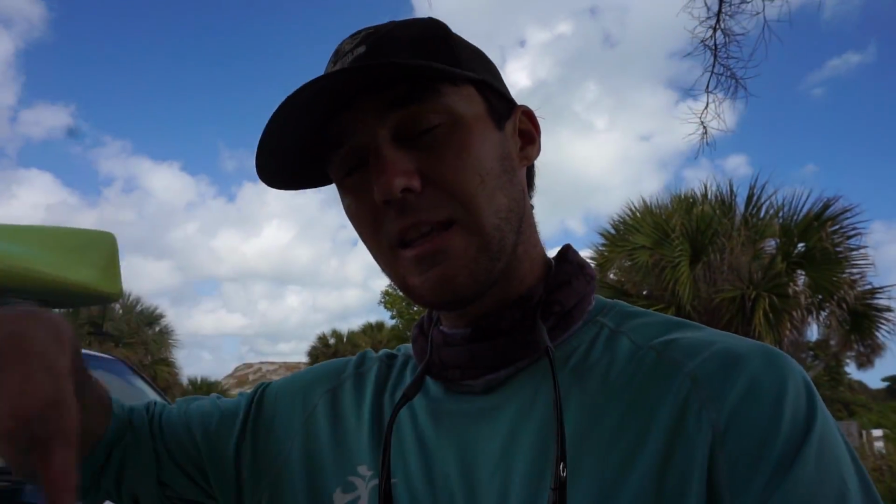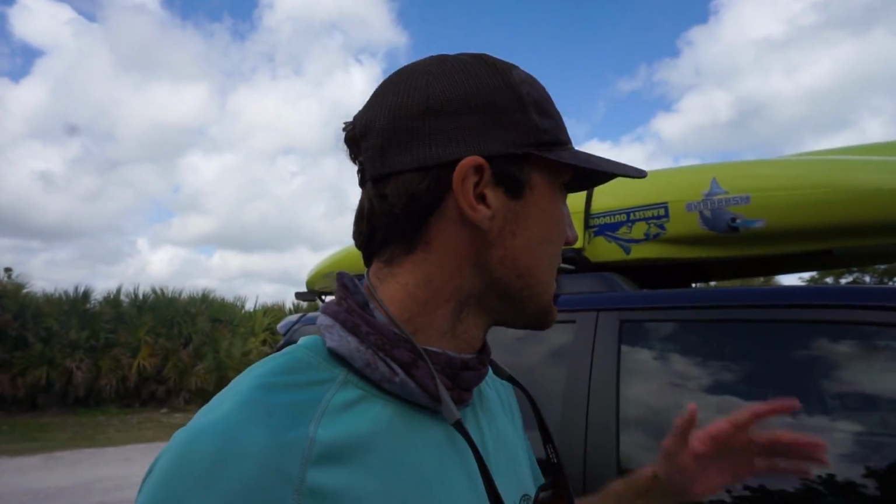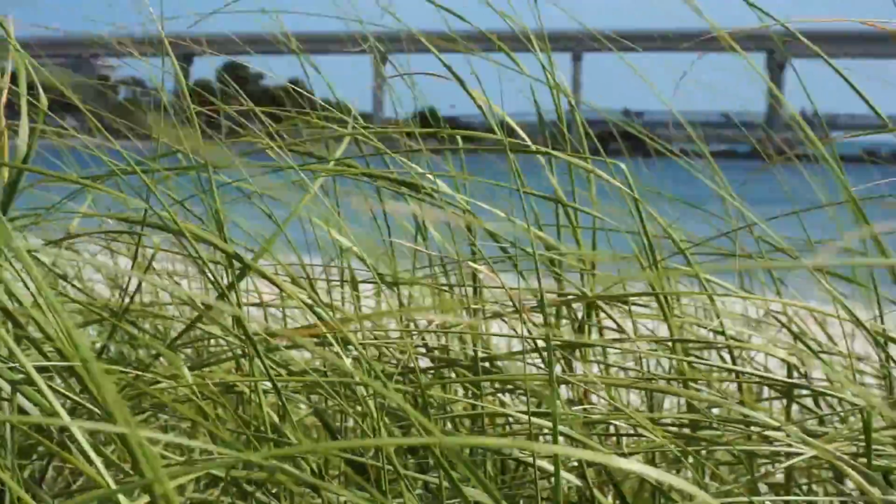Just got up here to Sebastian, Florida, and we're around the Inlet area. It's a little after 10 a.m., so kind of a late start. The last 30 minutes or so, we've been bouncing around on both sides of the inlet, looking for some prime real estate where to fish. It's a little too windy to launch the kayak today, so we're gonna try and stick to wade fishing, surf fishing. So we're gonna throw on the corkers right now and just see what it'll take to find some fish.